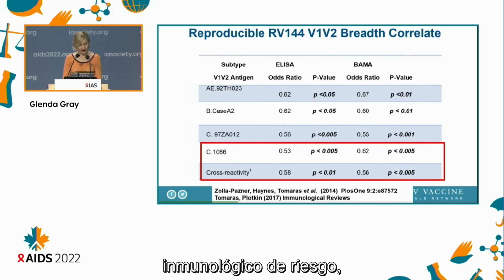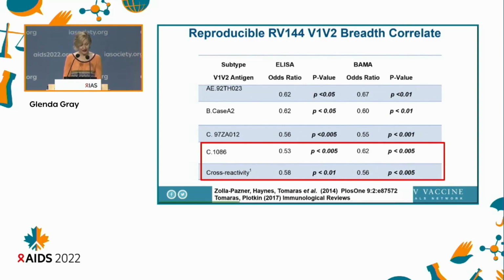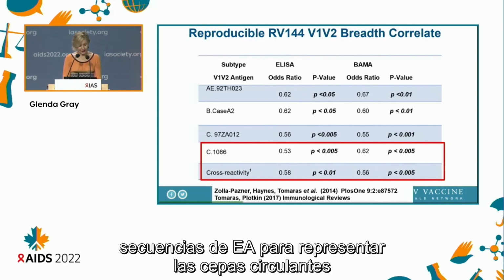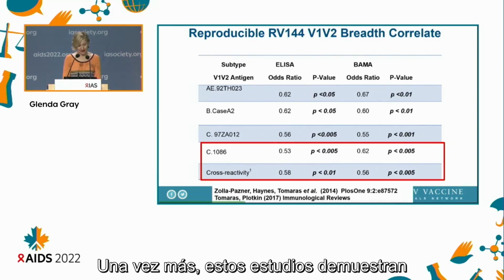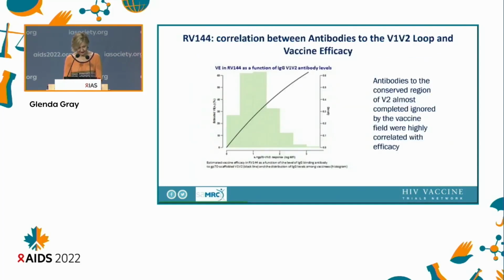This correlate has been confirmed in studies in different labs using different assays and reagents. The studies that have been expanded have included cross-clade antigens, AE sequences representing circulating strains, and a cross-reactivity score. So these studies, again, demonstrate that the breadth of the V1V2 immune response correlates with HIV infection.